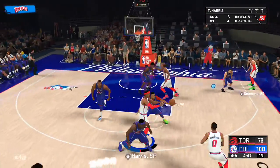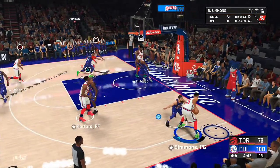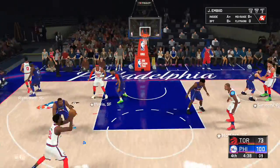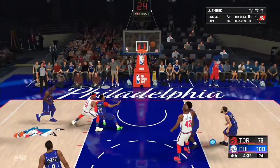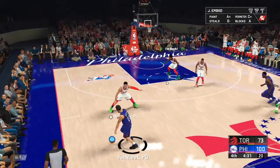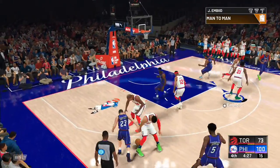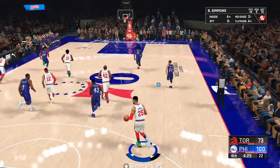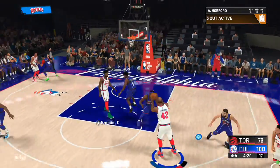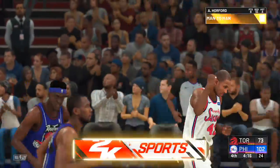They're on a 17-6 run. In the corner, Simmons with it. Pass to Embiid. Here's the three. Rebound by the Raptors. Van Vliet with it. And stolen by Simmons. Embiid inside. Johnson's there. Yep, that one goes in there. 8 points for Al Horford.